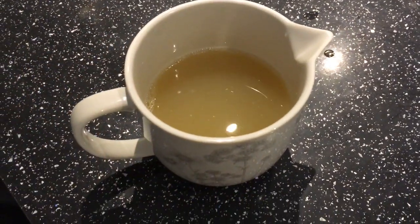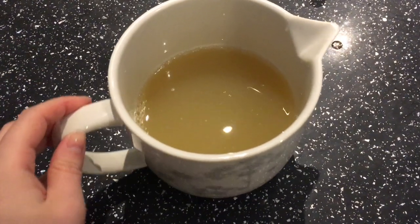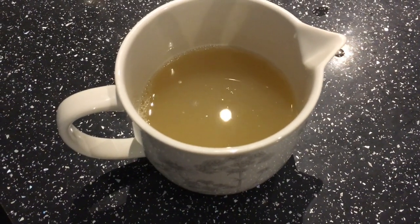It would probably be better if you have some sort of sealed bottle. It would probably be a little bit easier, but I don't. So I'm just going to use this jug and cover it with some cling film. So that is my lemon and ginger tonic all done.